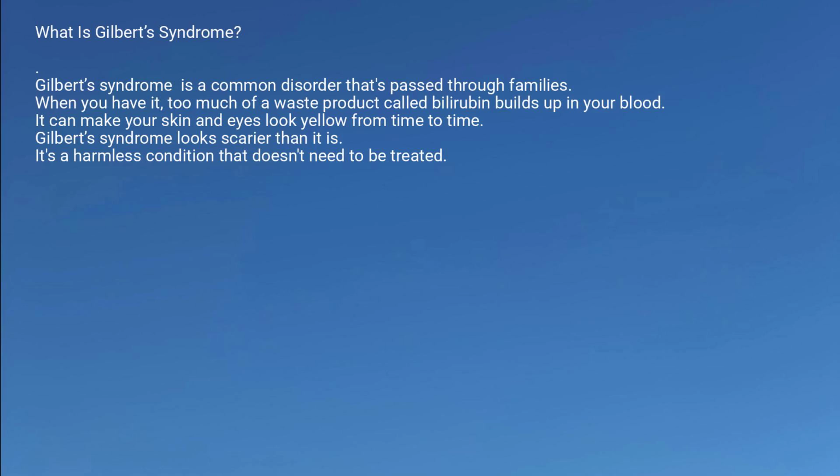What is Gilbert syndrome? Gilbert syndrome is a common disorder that's passed through families. When you have it, too much of a waste product called bilirubin builds up in your blood. It can make your skin and eyes look yellow from time to time. Gilbert syndrome looks scarier than it is. It's a harmless condition that doesn't need to be treated.